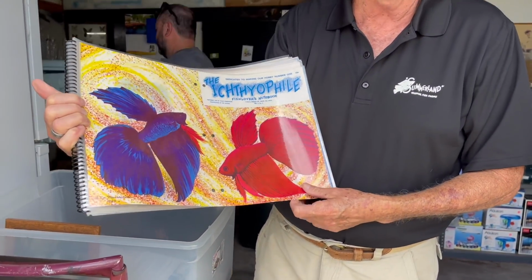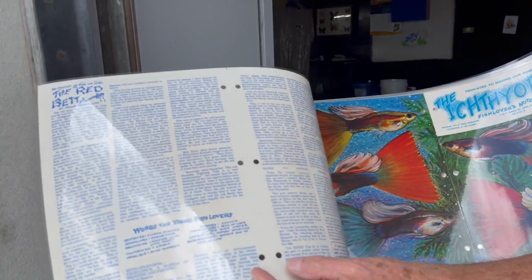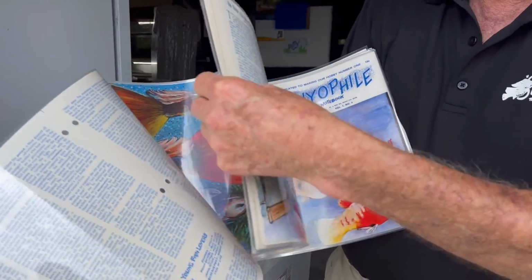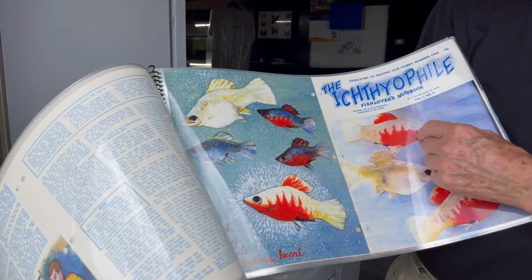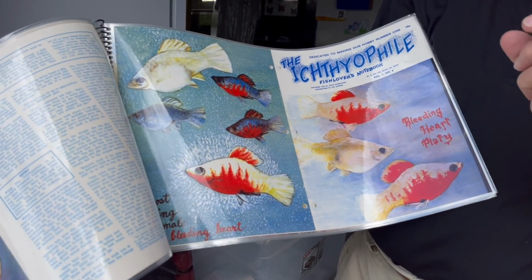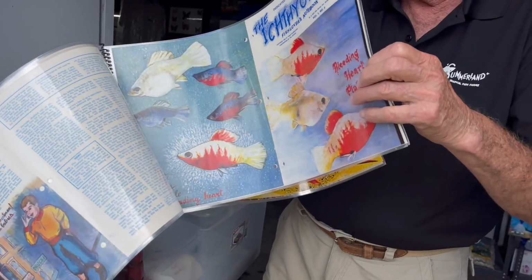There were, I think, 33 issues before he stopped producing it. And they folded in half like that. And inside was breeding directions, or a story that he made up. This is all my dad's. Bleeding Heart Platy from Mexico. Interesting fish, but not commercially, because the males were always runts and the females were big. So nobody really breeds that anymore.